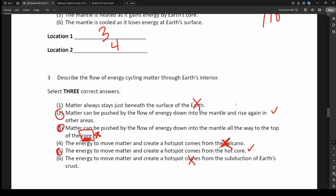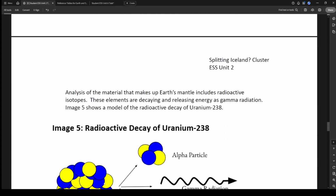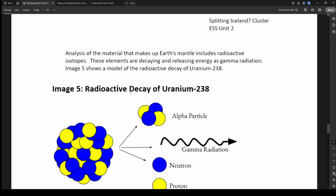So we'll go with 2, 3, 5, and we'll say this question is a 5 out of 10 and odd wording. You know, we hope that on the actual test we're not going to have weird wording, because it kind of gets misleading.